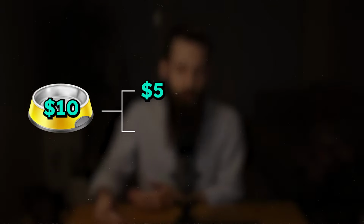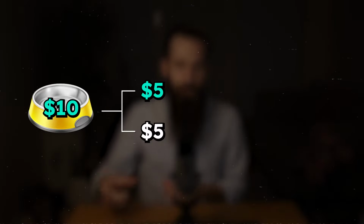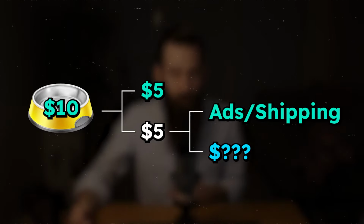So let's take, for example, a dog bowl. Maybe the dog bowl that you're going to sell for $10 a unit, maybe it costs you $5 a unit. So you've only got like $5 of profit margin to deal with, but you have to take into account ads and shipping. Oh wait, you're already selling this person a product. So you've already paid for their eyeballs.